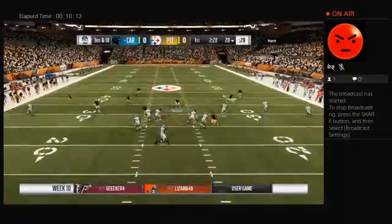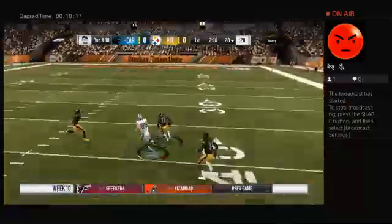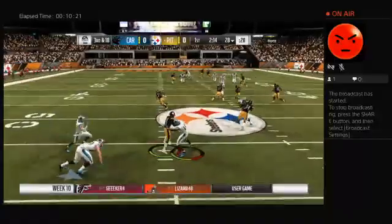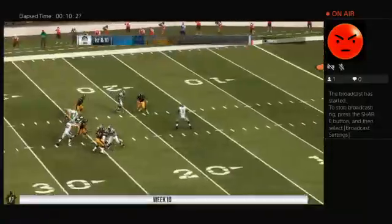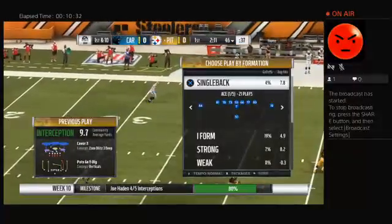down. A shotgun snap for Newton. Airing it out for Olsen. Into heavy traffic, and it's intercepted. Picked off at the 38. And a return out shy of midfield to the 46-yard line. So that's back-to-back drives where they're throwing an interception.